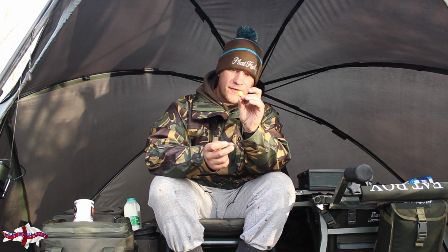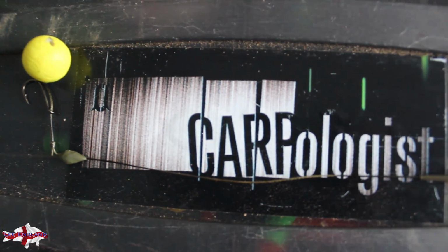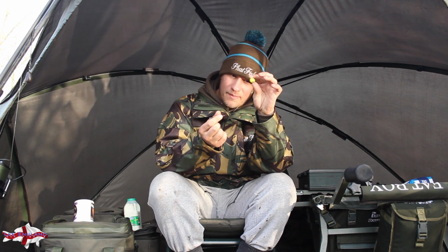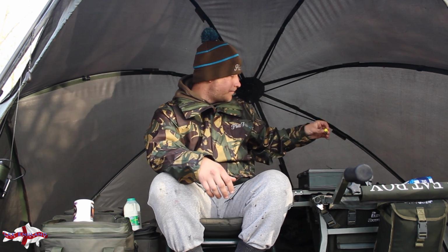So I've just got a yellow 15mm test pop up from North East Baits. I've got a size 6 Captor from Korda. That's tied onto 15-pound Korda camo. It's up at about 1.5 inches. Nice blob of putty, just to critically balance that. I want that to go down slowly and just settle on top of the silt, because it is quite silty out there. Probably the boom section, you're talking 5-6 inches, and then trademark business at the top with a figure of 8 loop to go on quickly. So like I say, nothing too complicated.